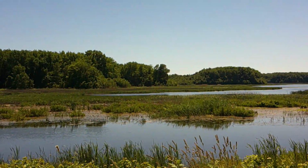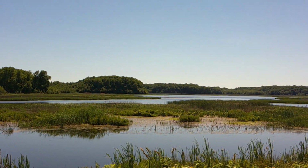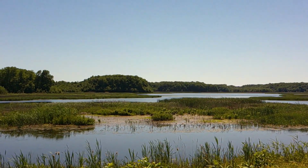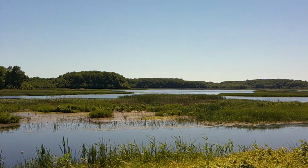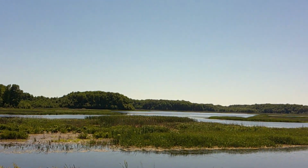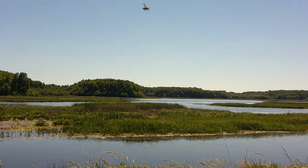Okay. Here's another peek, a little bit different section of this area. It is so beautiful out here. Now, I do have my still photography camera with me, so I have been getting some still shots.